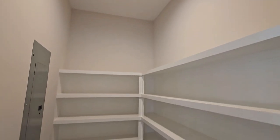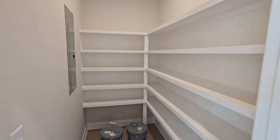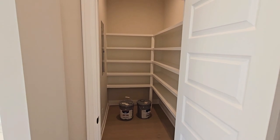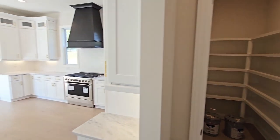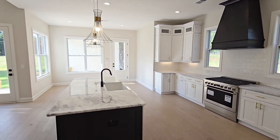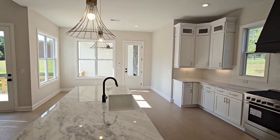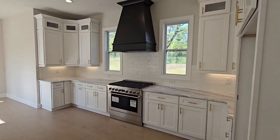And when we head upstairs, you'll find a versatile loft space, great for a home office, kids' play area, or even a secondary living area. The two additional bedrooms upstairs each come with their own walk-in closet and private sink areas, with a full bath located between them. It's an ideal setup for families or guests who need a little extra privacy.